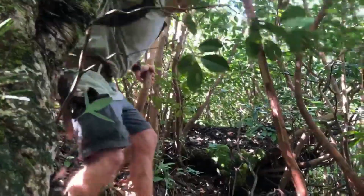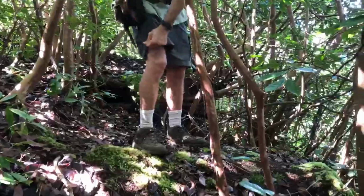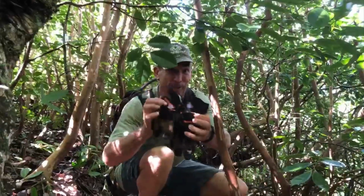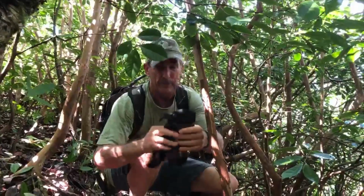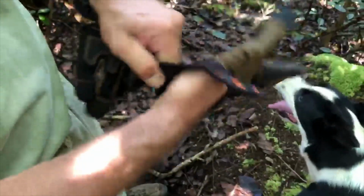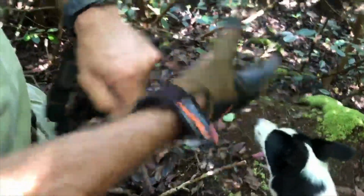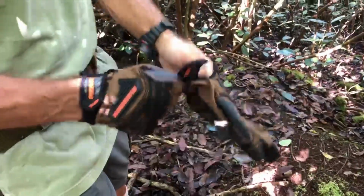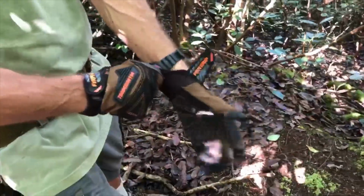I think maybe if we go right here and put on our gloves, these gloves will save your life out here and won't cut your hands all up and you can get a better grip on things as you're sliding down the hill. These gloves are so good, especially if you're crossing a river or something. You always got to protect your fingers.